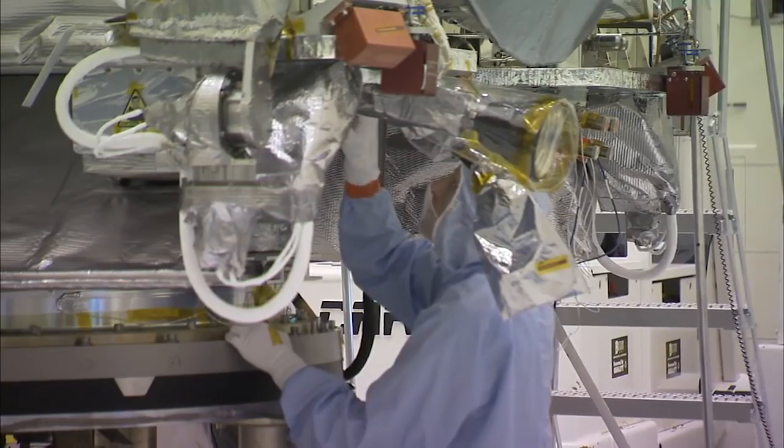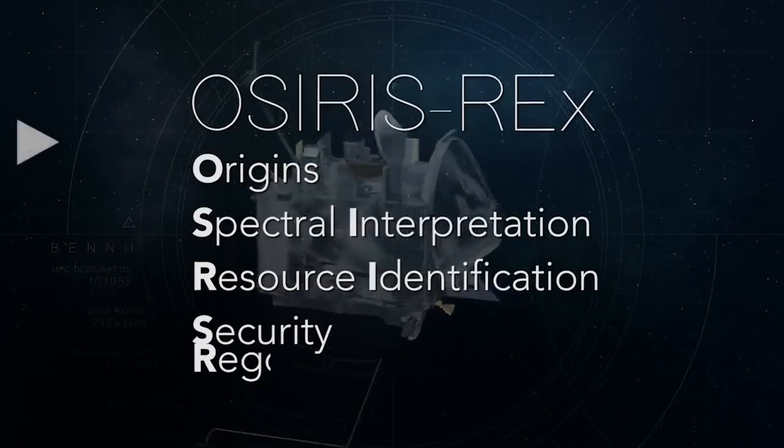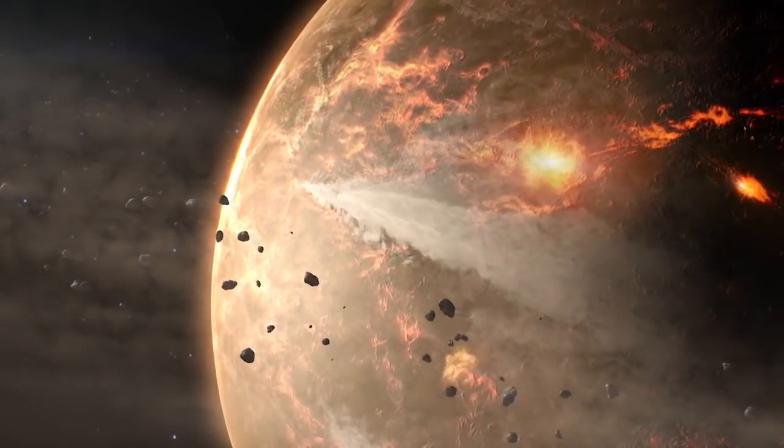Weighing 4,650 pounds when fully fueled, the spacecraft will rocket away from Earth on a path toward an asteroid called Bennu. OSIRIS-REx is an awesome acronym that captures the primary scientific objectives of our program. The O stands for Origins. We're seeking answers to clues to the origin of our planet and to the origin of life.